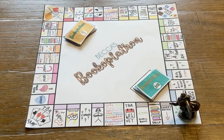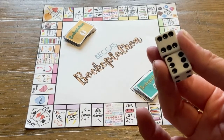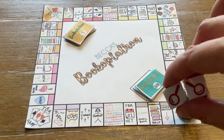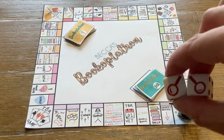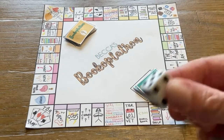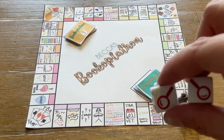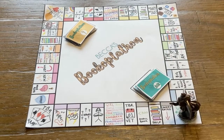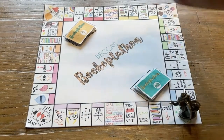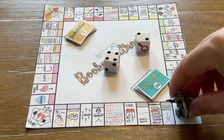Also, little apologies, these were the only dice that I could find. And you may think they look fine, Gemma. They look fine, except they're obviously for some sort of Cluedo game. So if I roll a little Cluedo magnifying glass, that's actually a 1, okay? Just, you know, bear with me. Roll with me, shall we say. Okay, so roll number 1. 6.